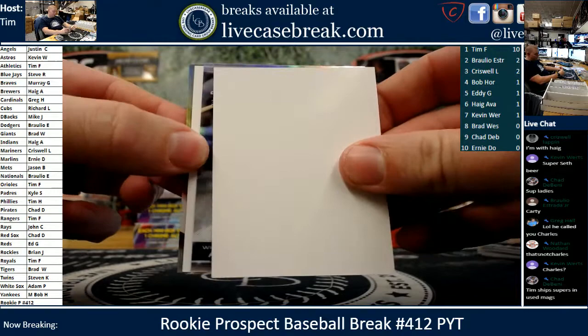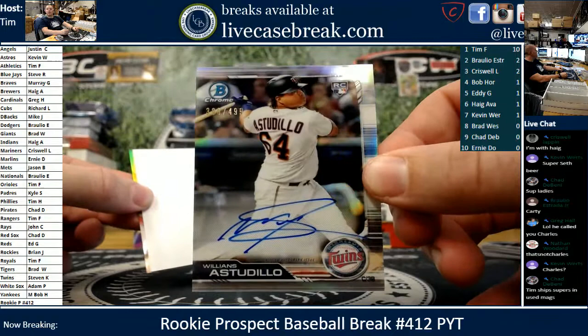Leon's Astudio, second auto, refractor, $4.99. Always shipping in used mags, just for you, Chad.